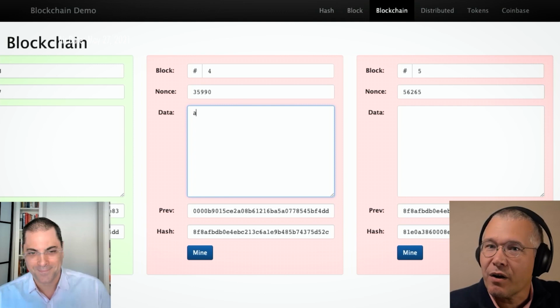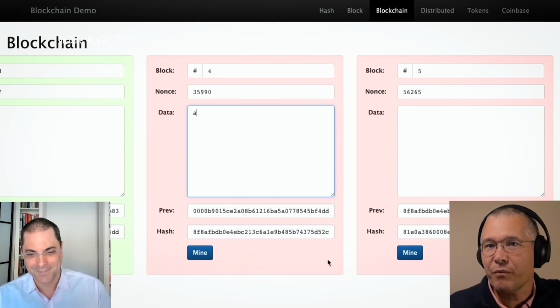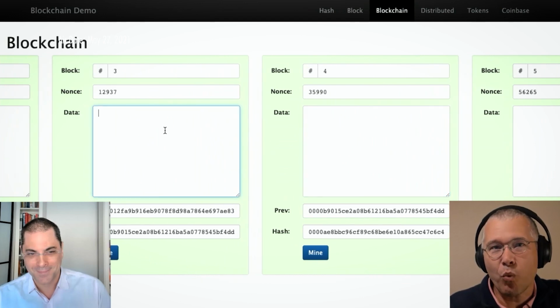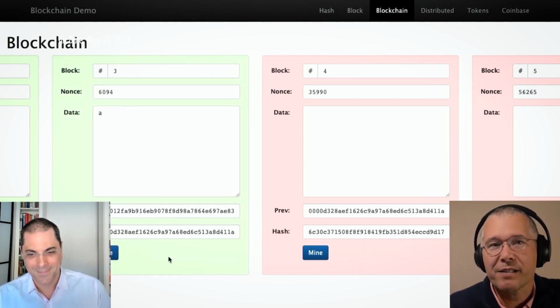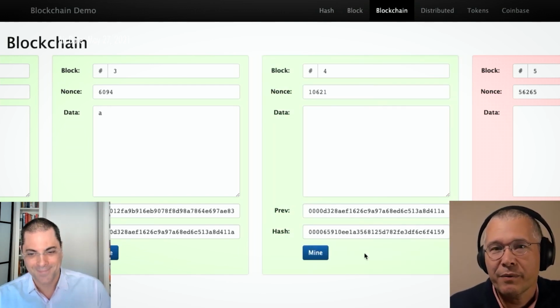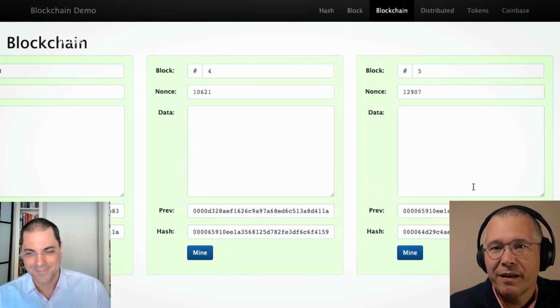you might say, well, that's not the end of the world. We could just remine it, right? I could mine these 2 and then we would be fine, right? Well, as we saw, I'm going to fix that one. I'm going to go back one more and I'm going to add some data here. So now we have 3 broken blocks. And now if you were to mine it, I just hit mine there and that one went relatively fast. I hit this one. That one's taking a little bit of time. And then this one, right? We could remine this blockchain and it would be fine.